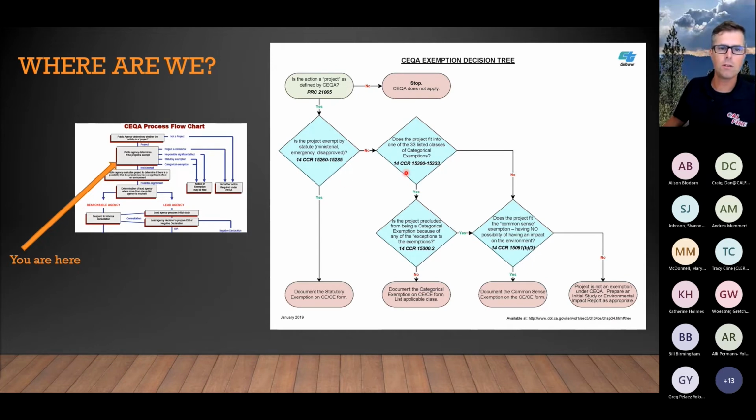Then we go into the 33 classes. If it's not, there is something CAL FIRE doesn't do. This is, like I said, common sense. Pretend that doesn't exist for this PowerPoint, but it is there, built into CEQA. And we'll launch right into that initial study. But Caltrans might use that, so I wanted to at least mention it, because you may see that in the CEQA world, and I didn't think it'd be fair to not at least disclose that. Okay, so that's where we're at.